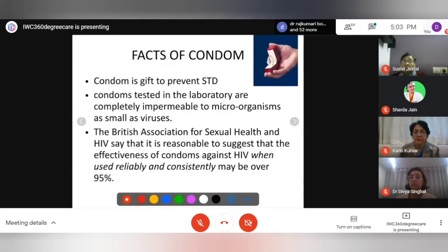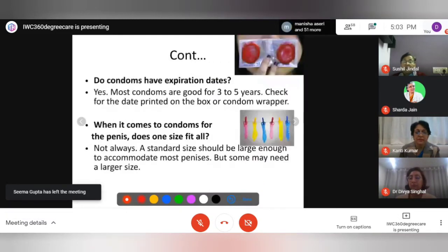But definitely the failure rates are high. In my next slide, you will see why the failure rates are high. So, a few myths or facts about the condom. Do condoms have an expiry date? Yes, definitely they also have an expiry date like any medicine. They may work up to 3 to 5 years. One should check the expiry date every time.